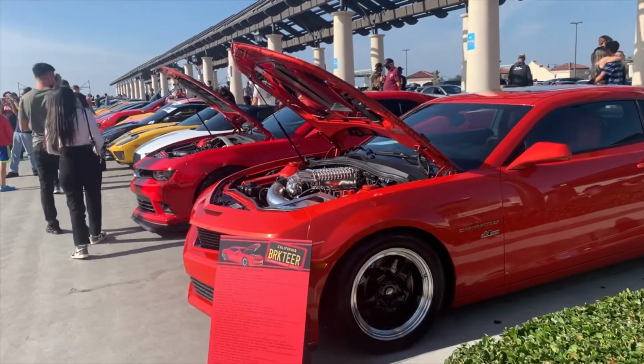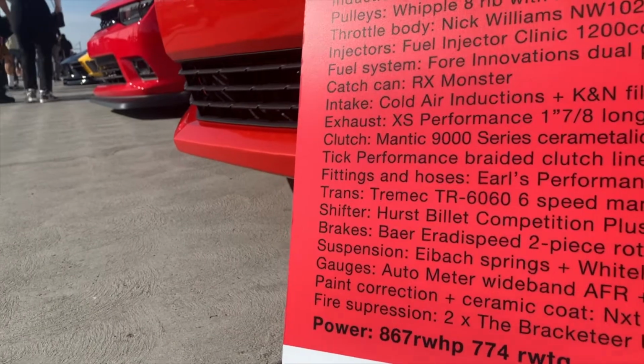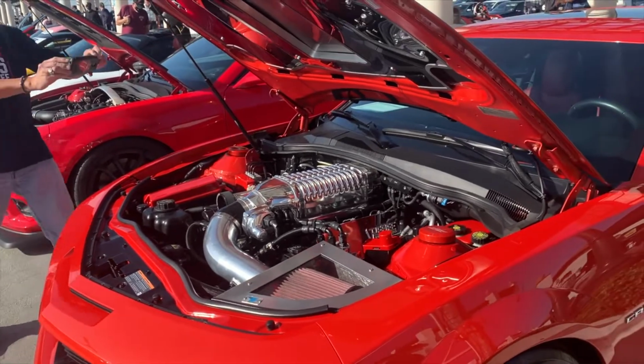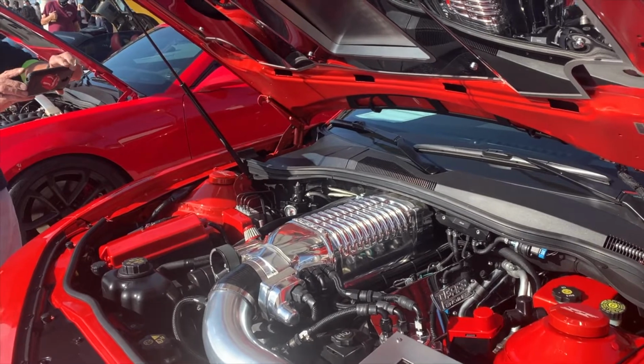So starting with my Camaro. Great result from Ryan Cunningham over at BRC Raceworks. Check out that result. 867 wheel horsepower, 774 wheel torque. That's 1,020 at the crank, which is cool. Some great new stuff on there. Fuel Injector Clinic 1200cc injectors.